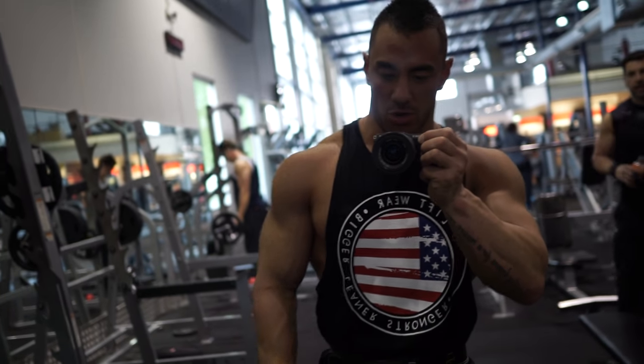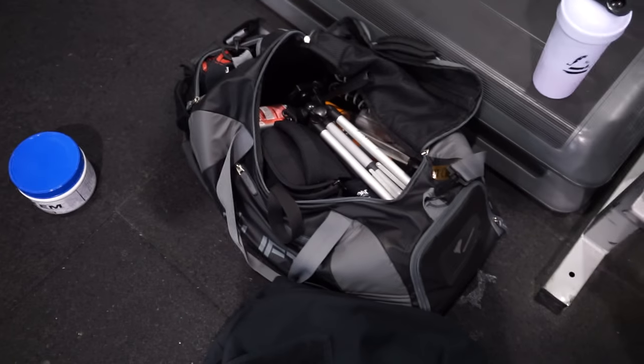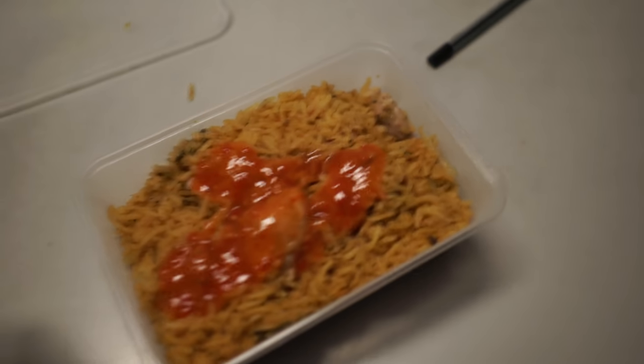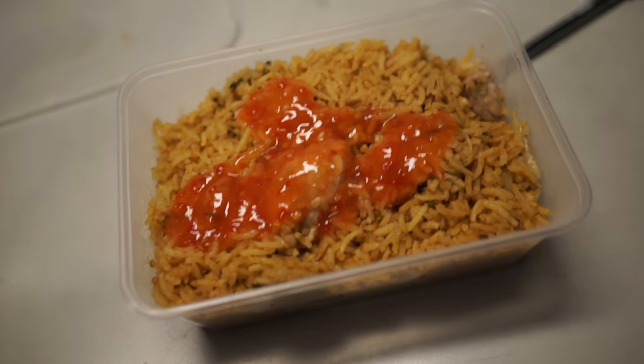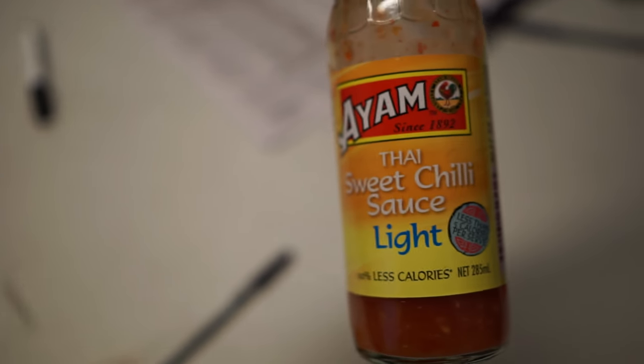Four sets of dumbbell shrugs. Now, having a scoop of cell chem, and then my protein shake, and then I gotta get to work. Running a little bit behind time today. Oh yeah, meal time. Chicken, rice, and veg with some sweet chili light sauce. Back on them sugar-free sauces.